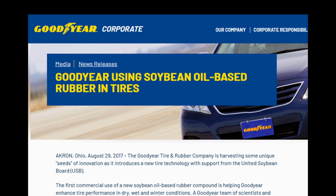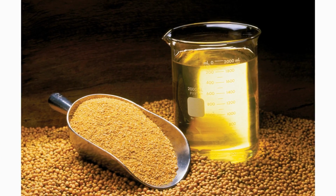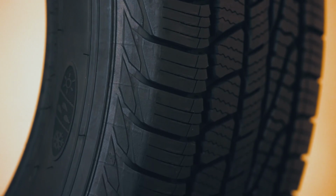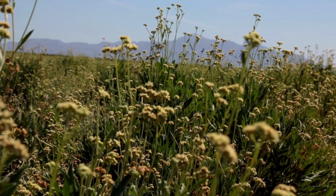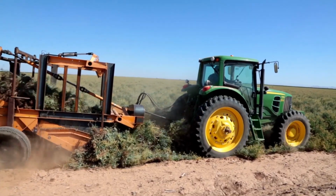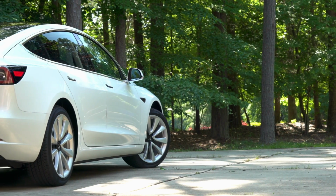Other tire companies such as Goodyear have used soybean oil to replace petroleum-based components in some of its tread compounds. Bridgestone is also testing out the use of guayule, an evergreen shrub which has similar makeup to conventional para rubber trees. The last area of development is EV-specific tires.